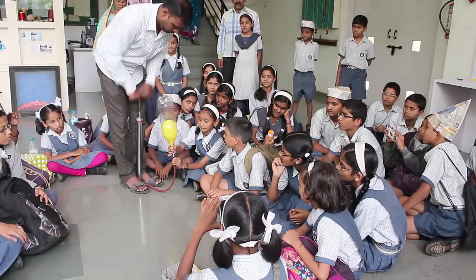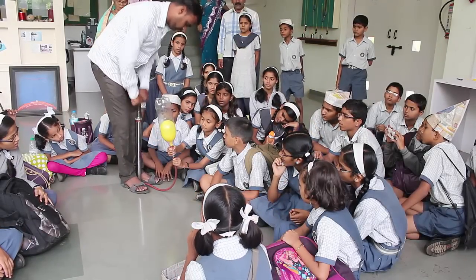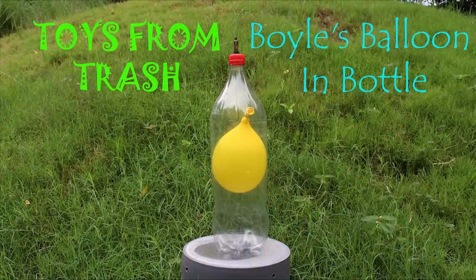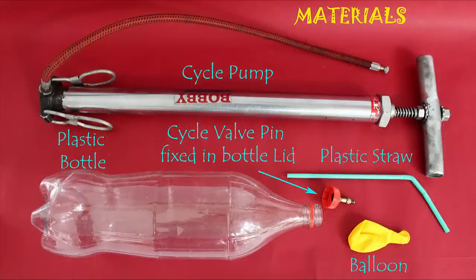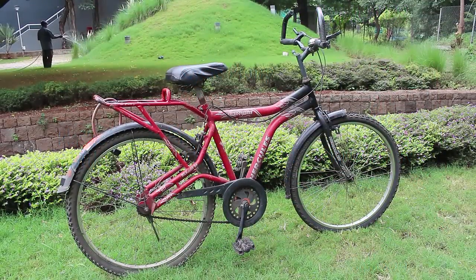Well, in the 17th century, the British scientist Robert Boyle observed that at constant temperature, the product of the volume and pressure of a gas remains the same. Now, we can test this using very simple apparatus.